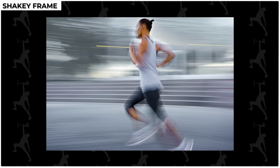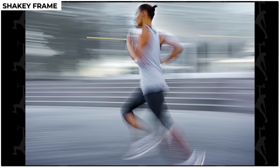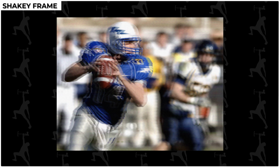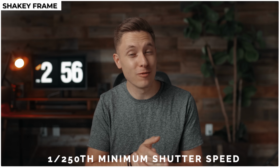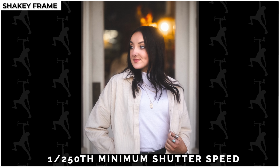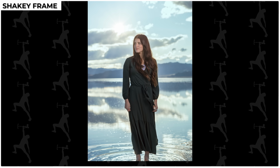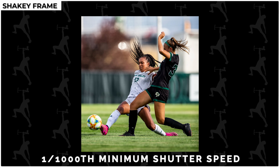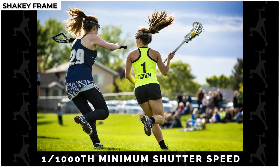The second mistake is shaky frame. When that shutter is too low, say maybe 1/50th of a second, and your subject moves while taking that still, your picture will show this ghosting effect where your subject moved. This can also be caused by camera shaking as the still was taken. So to prevent shaky hands from coming into play, you want your shutter speed to be at least above 1/250th of a second to freeze that motion and not get any camera shake or subject movement. For faster moving subjects like sports, you'll want to be even higher, around 1/1000th of a second.